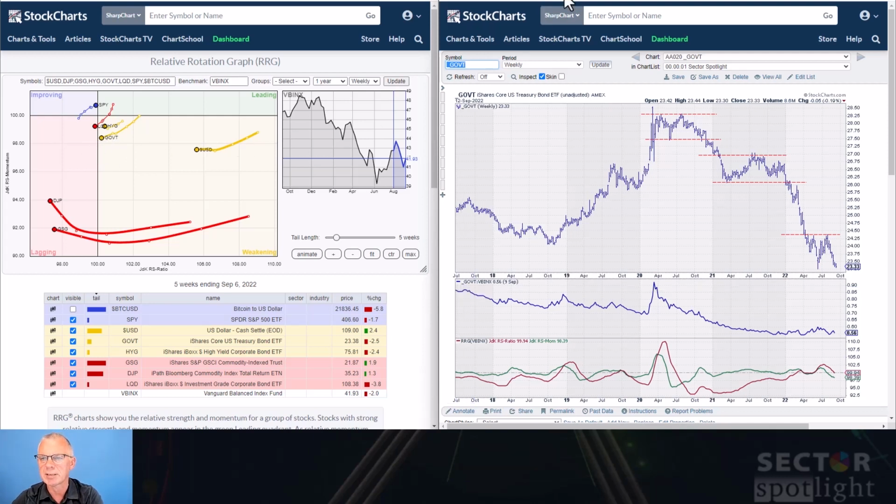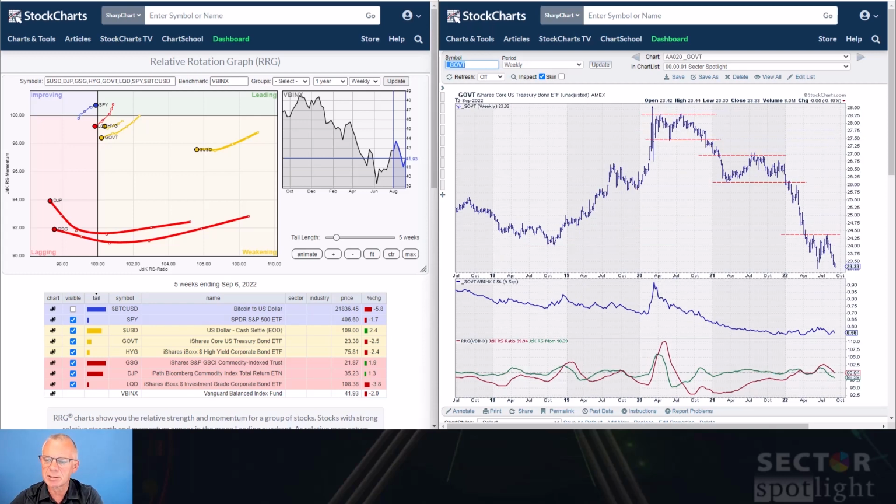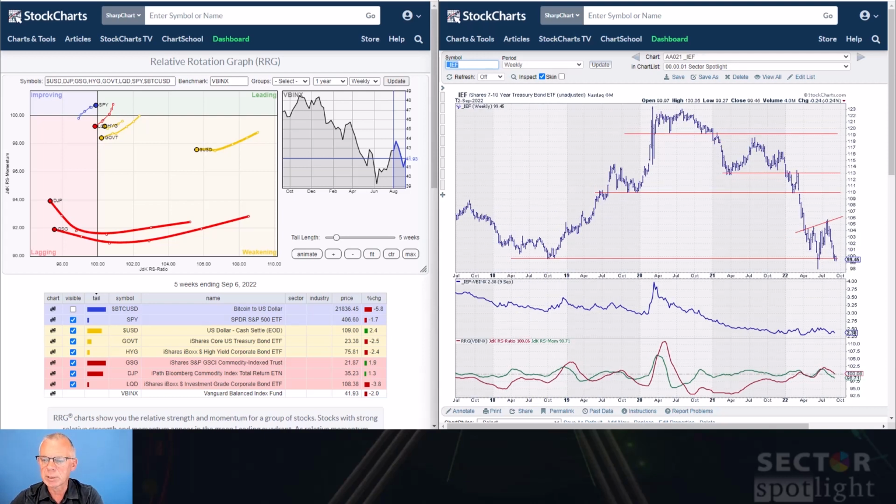on the RRG. If we look at IEF, that's the 7 to 10 years. Look at the difference. You can see here that GOVD is well below its October 2018 low. If you look at IEF, that's resting at its October 2018 low. So the entire curve, the aggregate, is a little bit weaker than the 7 to 10 year Treasury bond ETF, which is now resting at a support level around 99.4, but the relative picture is quite similar to what we see in GOVD.